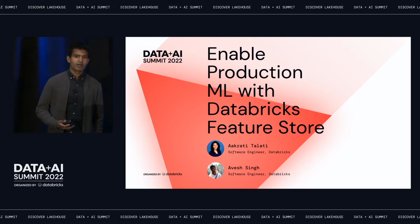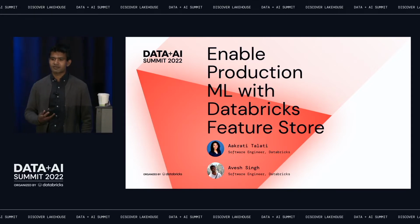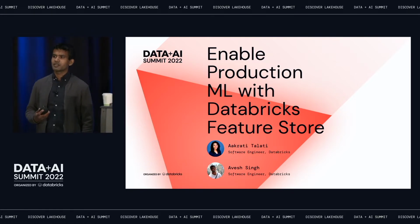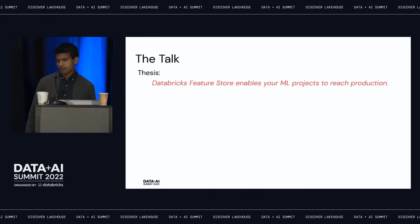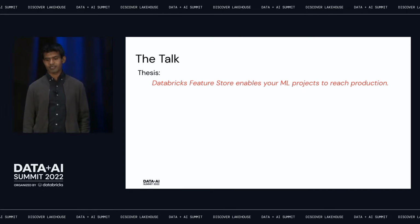When I started working in ML applications, feature stores didn't exist. So I've personally faced many of the challenges that we're going to talk about today. And in fact, in designing Databricks Feature Store, we specifically set out to solve these challenges. The thesis of this talk is that Databricks Feature Store enables your ML projects to reach production.